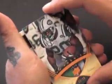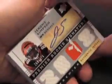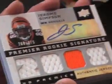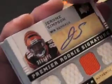52. All right, Thomas Jones. Jerome Simpson with a piece of notebook paper? Look at that. There it is. The image set. It's got like the blue lines from notebooks. It's game used. This is from Upper Deck. We're going to save it. Game used Upper Deck notebook sheet.